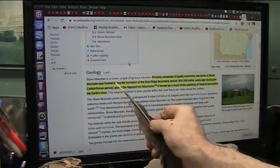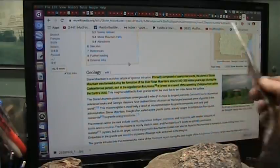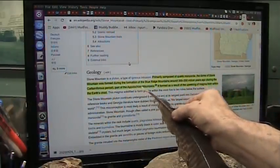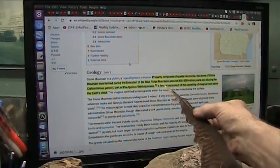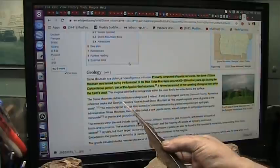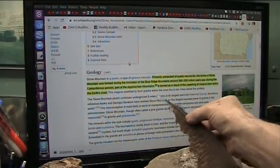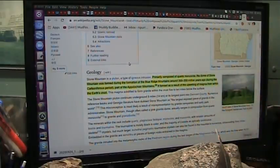"The dome of Stone Mountain was formed during formation of Blue Ridge Mountains around 350 million years ago." Absolutely not. None of those things are correct. It was not that long ago. "During the Carboniferous period, part of the Appalachian Mountains," which is where they found all the coal, because that's all the blood that's solidified. "It formed as a result of the upwelling of magma from within the Earth's crust," which is called blood. "The magma solidified to form granite within the crust 5 to 10 miles below the surface." Well, Stone Mountain is gigantic. It's underground 9 miles at its longest point, and it is the heart of the dragon.